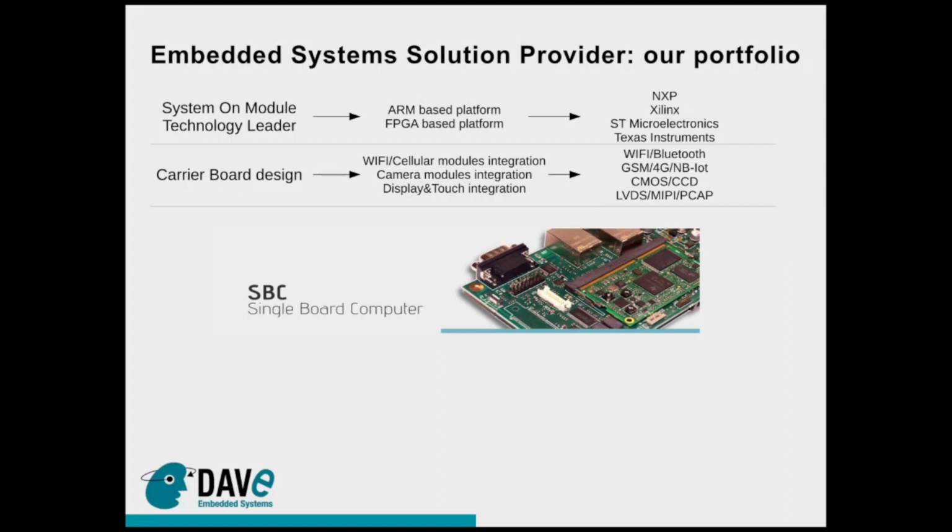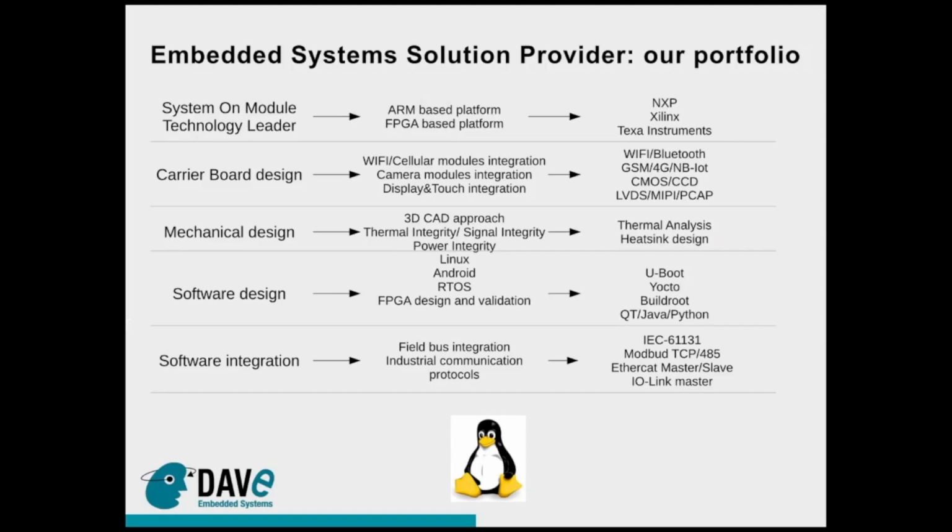This is the electronic background we have, and together with this we offer a huge number of services around the design of enclosures, meaning mechanical design, plastic or metal. We are able to design enclosures, and we can follow the whole process to make it profitable. And the most important part, which is very crucial nowadays, is the capability of Dave Embedded Systems to support you in software design and software integration.